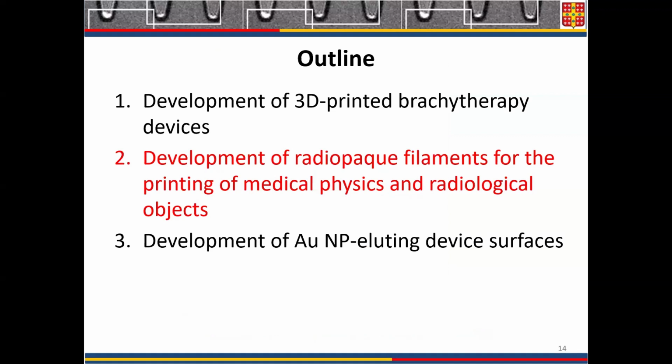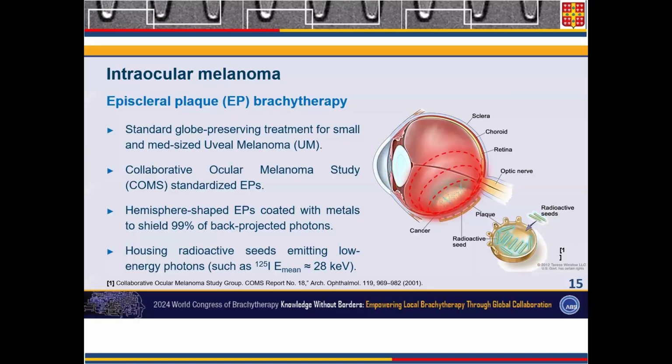So now there are many projects related to the development of different types of brachytherapy devices, not just for the eye, but also for cervix cancer and different types of cancer that can traditionally be treated by brachytherapy. I will not cover all of them. I will jump into the development of radio-opaque filament, because it is really logical to go in that direction.